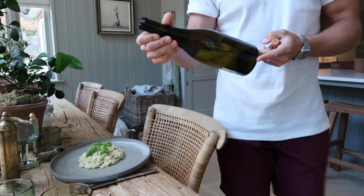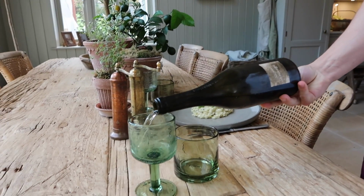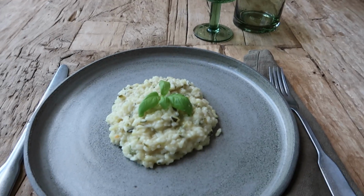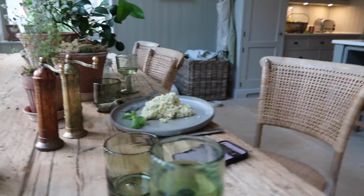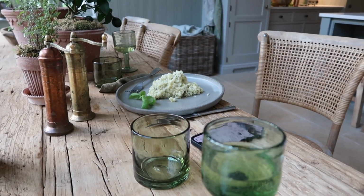And some sausage. Voila. Someone has decided that he's finishing the entire risotto on his own. I think he likes it.